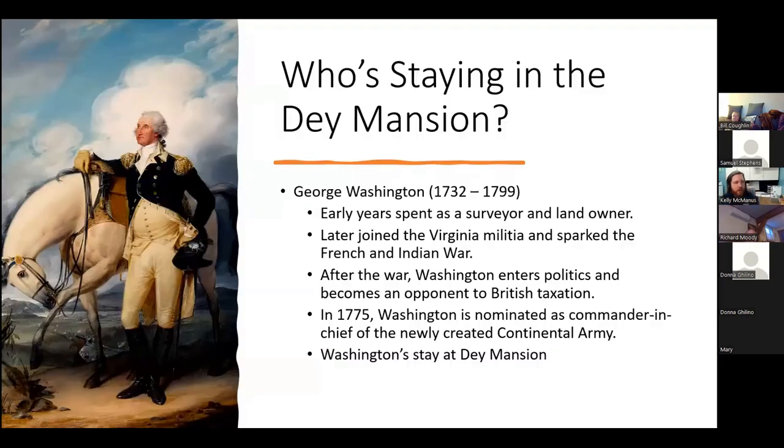So George Washington, who is he? He's a born planter, born to a planter family in Virginia. He spends his early years as a land speculator, surveyor, and landowner. In 1752, at the age of 20, he begins his military career as a major in the Virginia militia. And at the age of 21, he starts a world war, the French and Indian War, by attacking a French garrison. Now, although the war would be won, Washington's part in it is often met with disaster. Really, his only notable success is working with the Virginia militia.